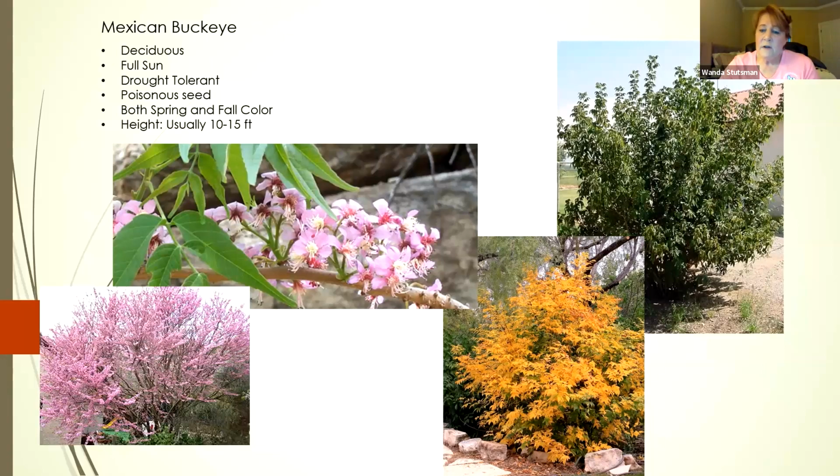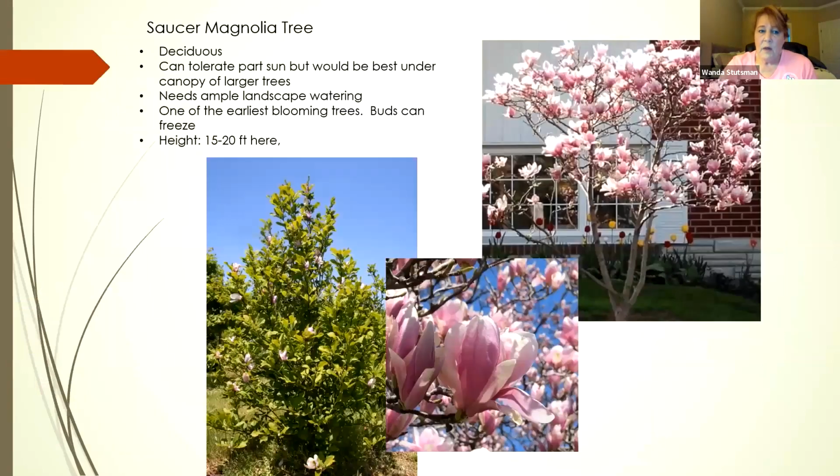The seeds on a Mexican buckeye are poisonous. So if you have dogs in your backyard or dogs in the area who like to chomp on things, that can be a problem. So poisonous seeds. Then we have the saucer magnolia.